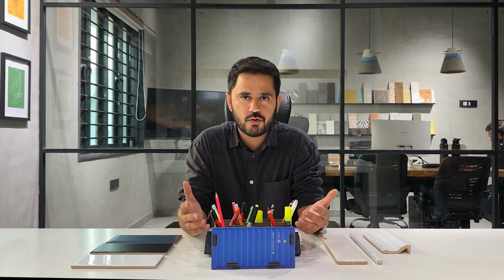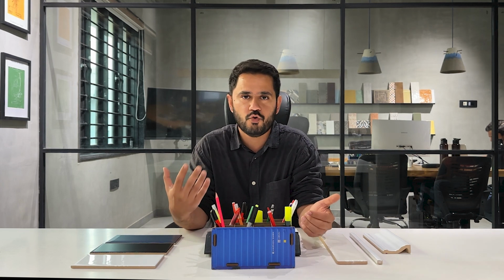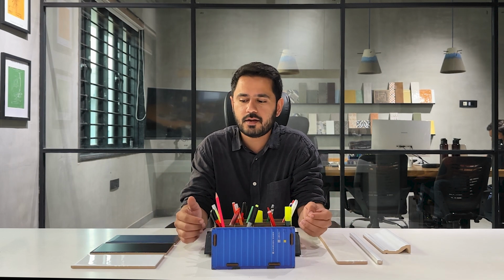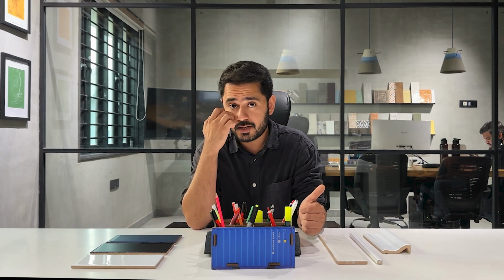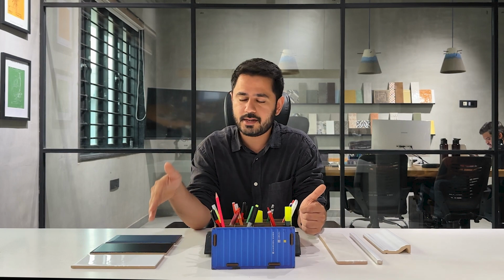It is the easiest one to choose from all the collections. In white tile, there are so many options right now. There are 4x4, 6x6, and 8x8 in the square formats, and in the rectangular formats there are 3x6, 3x12, 3x9, 4x12, 4x8, 4x16. It's endless. There are so many sizes available right now in white tile, so you can choose as per your taste or whatever application area you are going to use the tile in.